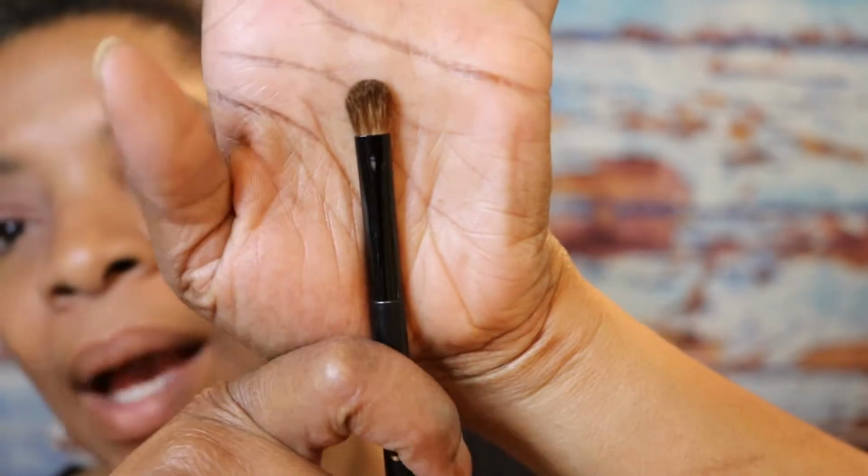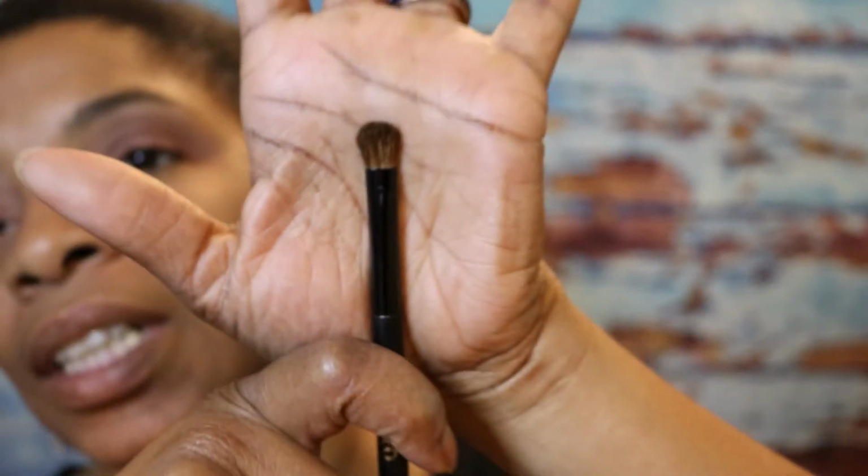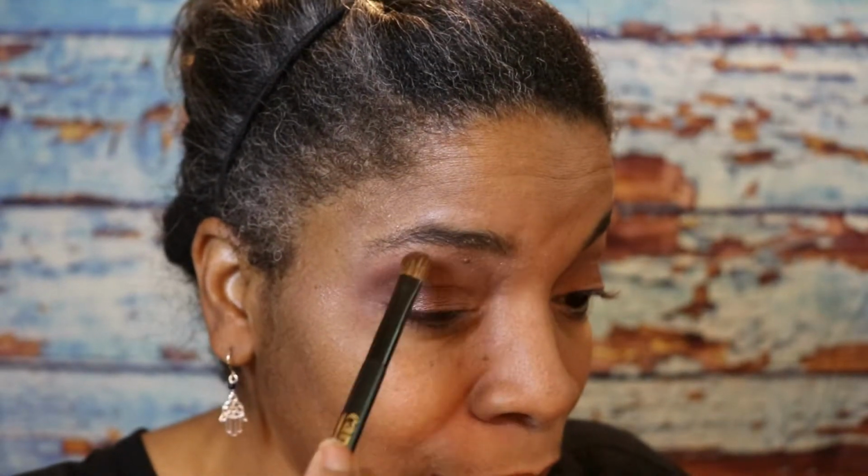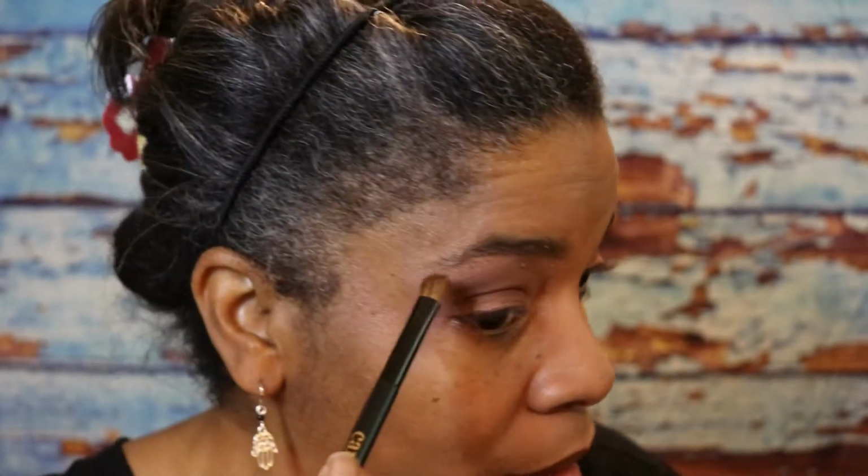For this one, for the crease, I am going to use the Cargo Cosmetics brush that this came out with. This camera is really good. When it does focus, it looks really good. But it's getting it to focus that I have to practice with. So I'm going to take this Sari color and put it part of the way through my crease, and just blend it here.